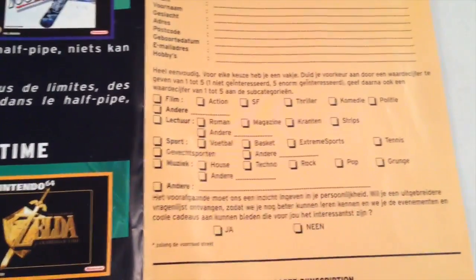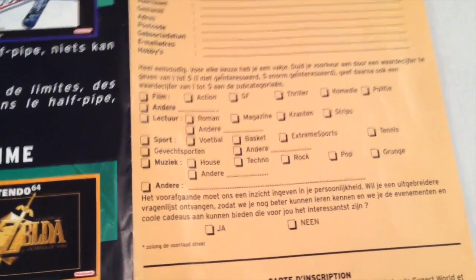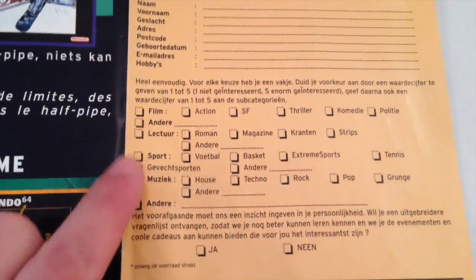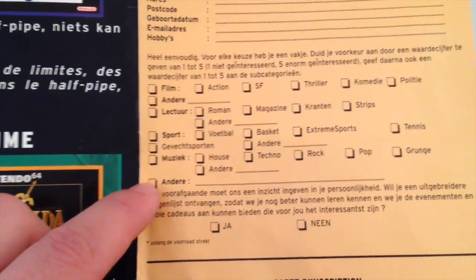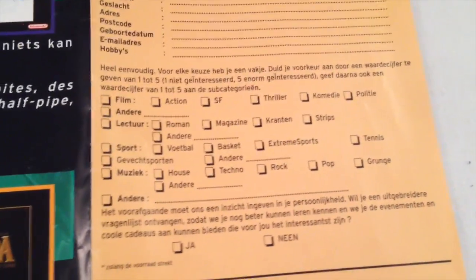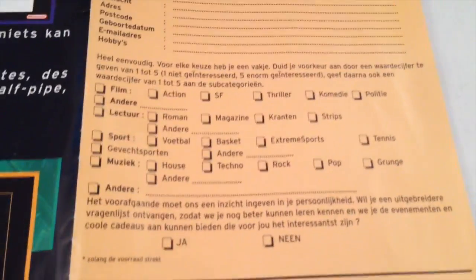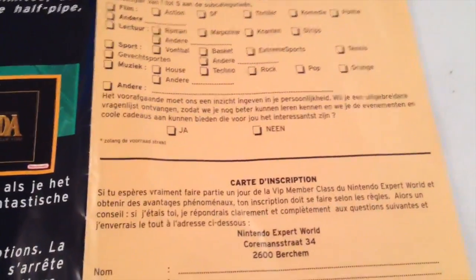In the second part it says, very simple. For each choice you will have a box. Please indicate your preference by giving 1 to 5. A value rating, then specify a value rating 1 to 5 for all the subcategories. So they actually want you to rate these genres, film, lecture, sport, music and other ones, from 1 to 5, and then the different subcategories of that genre, if it's action, science fiction, thriller or whatnot, also. So they have these little ratings. I mean, just imagine receiving this and being the guy who has to see which is the most popular game. That's just so funny before the internet. Well, it wasn't really before the internet. You can see that there's already an email address thing here, but not a lot of people were accustomed to using the internet yet.